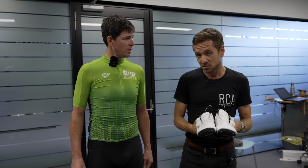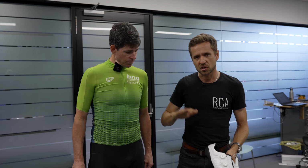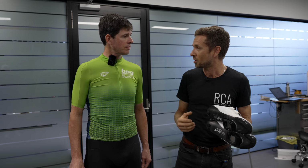Yep. So for a guy who's 6'1", he's 5 inches taller than me in the old money, his seat height's only 5 millimetres higher than mine. Just gives you an idea of how similar people's positions can be with quite different bodies.